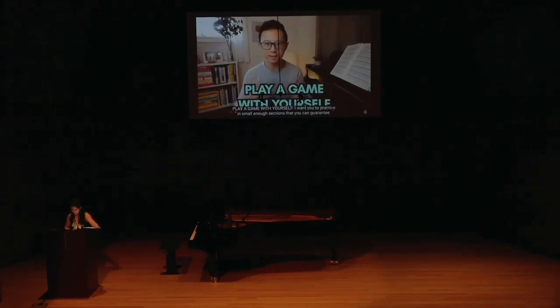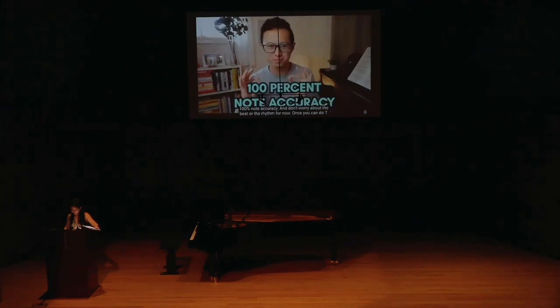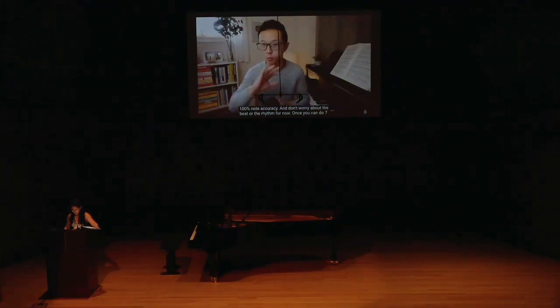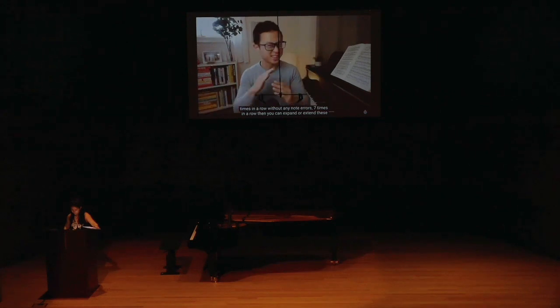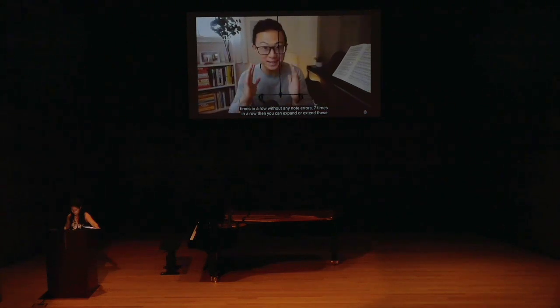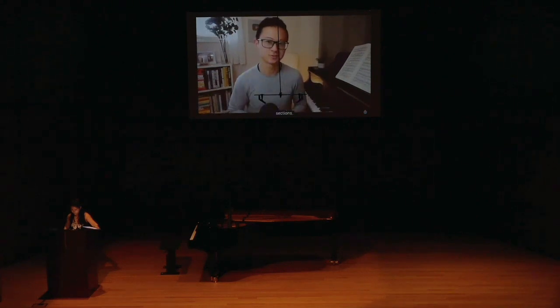So here's my method. Play a game with yourself. I want you to practice in small enough sections that you can guarantee 100% note accuracy. Don't worry about the beat or the rhythm for now. Once you can do it 7 times in a row without any note errors, then you can expand or extend these sections.